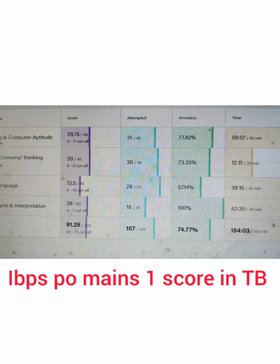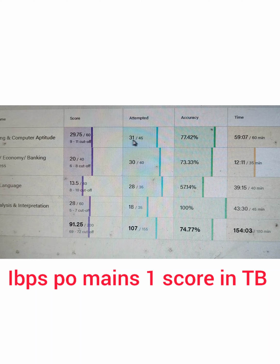This is my sectional score. In reasoning and computer aptitude, overall I attempted 31 questions. I think I made 6 mistakes. So overall I got 29.75 in this section, with accuracy 77.42. And in GA I attempted only 30 questions. 20 questions are correct, 10 are incorrect. I think I'm not fully prepared for this GA section, so that's why I attempted only a few questions. Some of the remaining questions might be correct or incorrect, so I doubted them. That's why only 30 attempted, 20 correct, 10 incorrect.